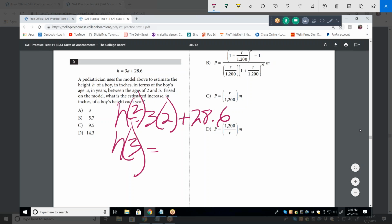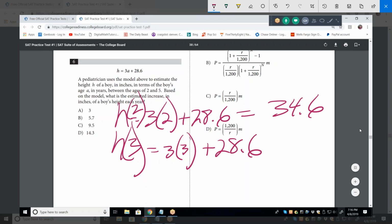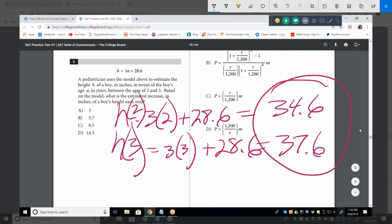So what is it? It's 3 times 3 plus 28.6. So this one came out to be 34.6. This one comes out to be 37.6. What's his rate of change for 1 year? Exactly. This would be the way you probably would do it on the test, as opposed to trying to figure out that this is the same as y equals mx plus b. Best way to do it is just to figure out his height in any given 2 consecutive years, and whatever the difference is, that's his estimated height increase each year.